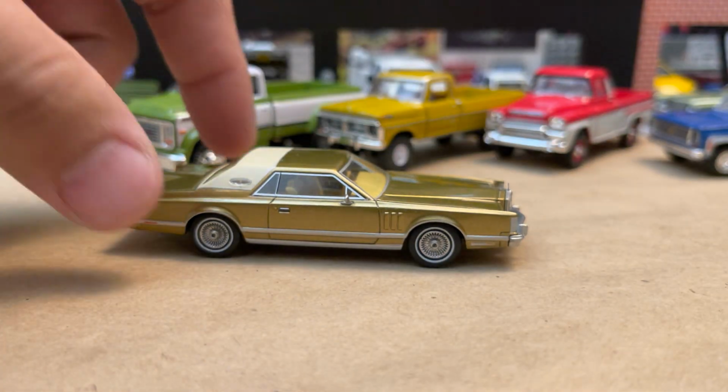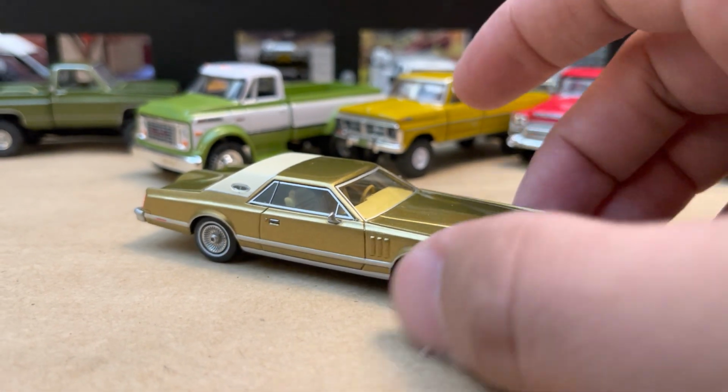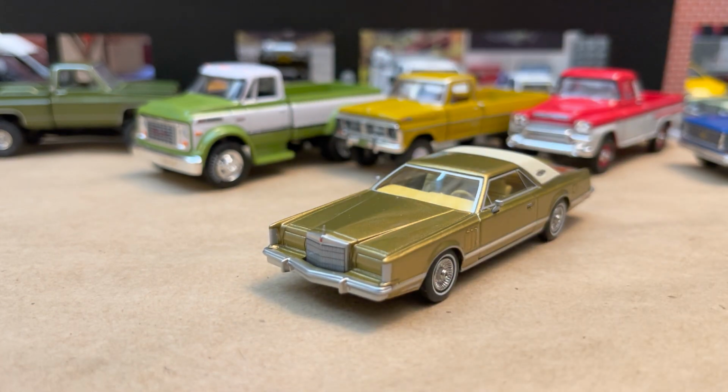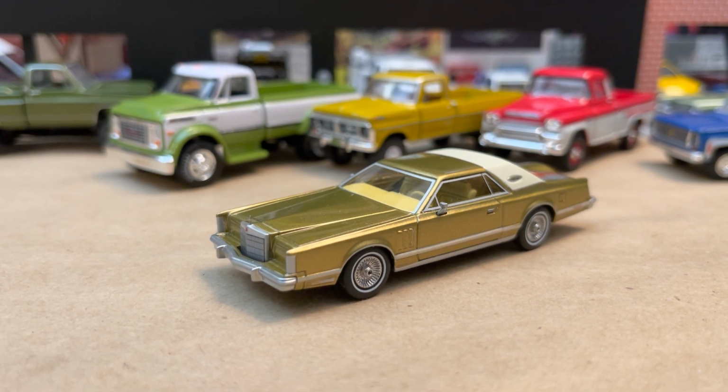So, 77 Mark V. The Lincoln Mark series dates back a long time ago, even from the beginning of Lincoln. But the one that people recognize as the birthplace is really the Mark II, which was 1956 and 57, a hand-built vehicle by Ford Lincoln. And they lost money on those cars, but they're awesome. They're really pretty cars. You go Google one. They're really neat. So that kind of went on.